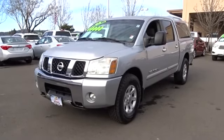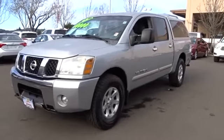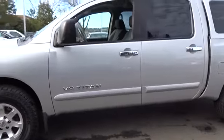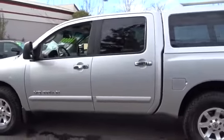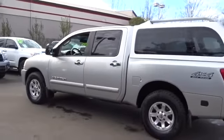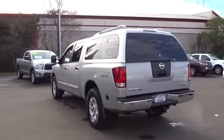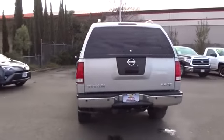2006 Nissan Titan. The Titan houses the Endurance V8 engine, the largest standard truck engine in its class. But the benefits don't stop there. The massive interior cabin boasts a fold-up rear bench seat and a flat loading floor. When it comes to power and comfort, the Titan can't be beat.